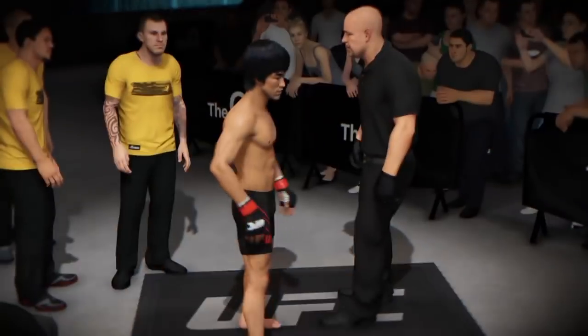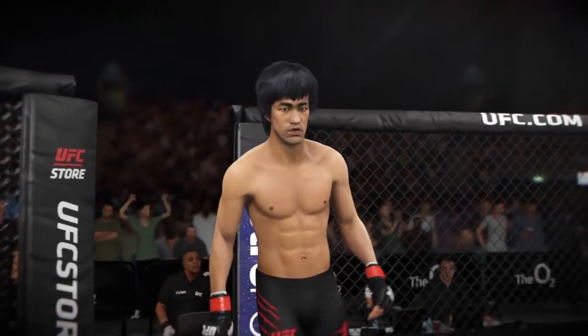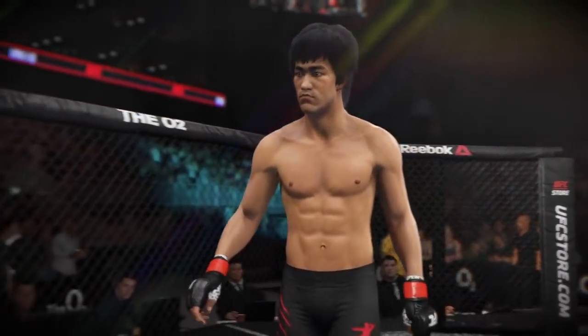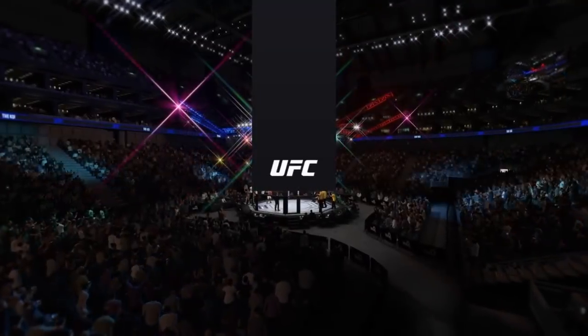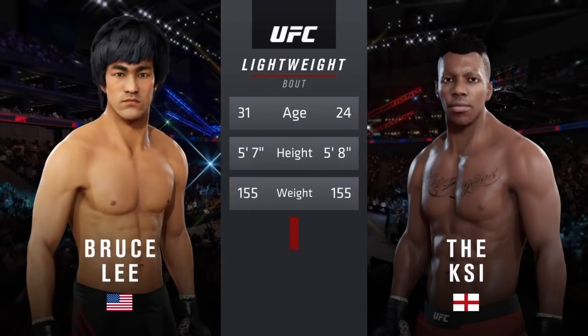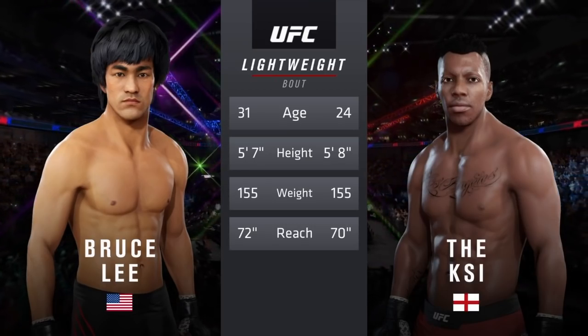This guy is a very well-rounded fighter. He can do it all. If the fight takes place standing or on the ground, he's gonna be comfortable in all areas of the game. Our tale of the tape for this, our main event of the evening. More than 5 years apart, and they both possess a similar height and reach.